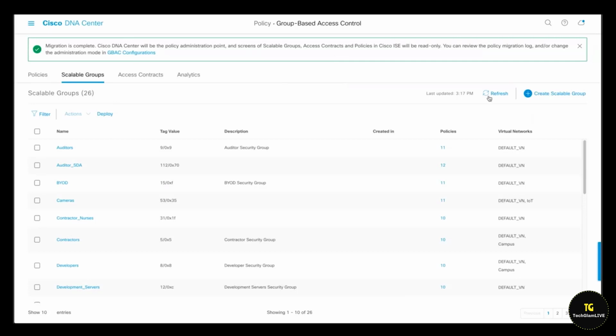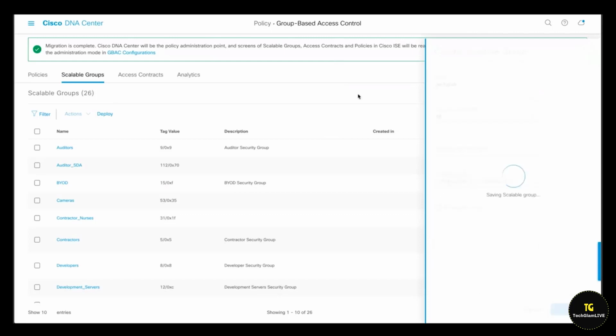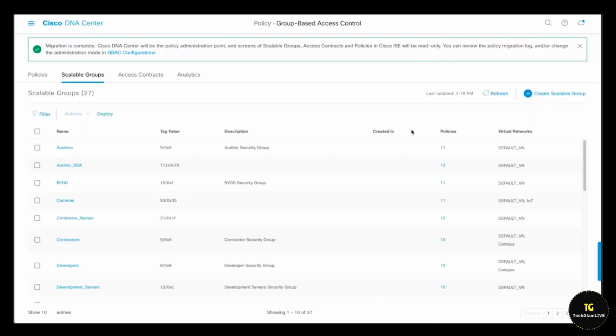But we do have the ability to create new groups. So if we wanted to create a new group and call it something like Tech Glam, we could define a virtual network for it already if we wanted to. We want this to be in campus. And then we can save. All right, so that's how we would go about creating new groups if we wanted to. So this is how we do the policy part of it. At this point, I'm going to transition over and start talking about how we actually build the fabric.